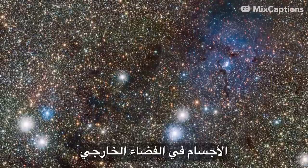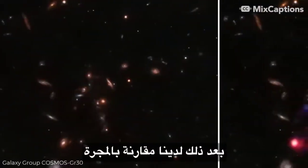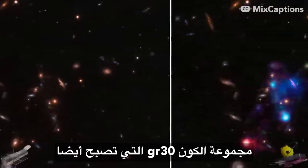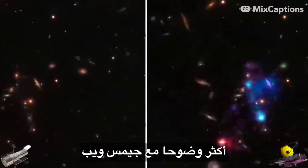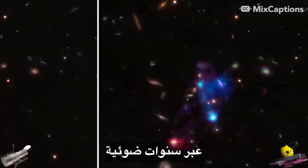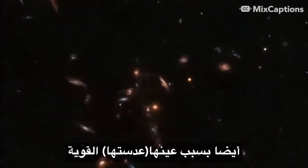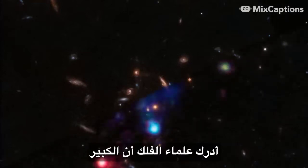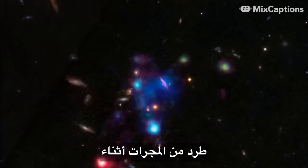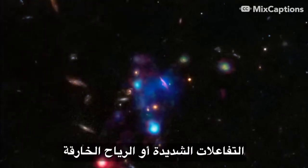Next, we have a comparison of the galaxy group Cosmos GR30, which also becomes a lot clearer with the James Webb Telescope, measuring more than 300,000 light years across. Also, because of its powerful eye, astronomers understood that the large pocket of gas is not pristine, but was expelled from galaxies during violent interactions or superwinds.